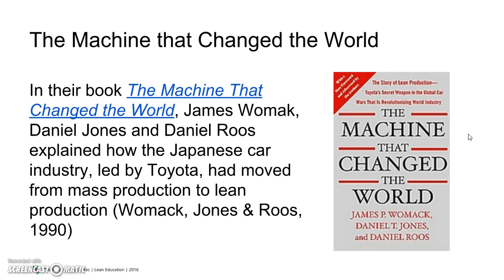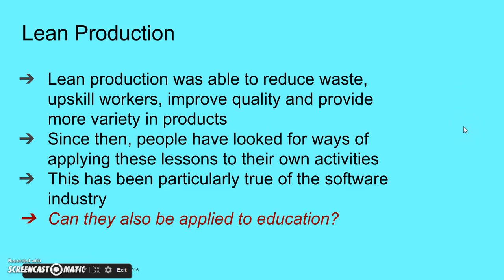The book, The Machine That Changed the World, by Womack, Jones and Roos, is a very interesting book about the Japanese car industry and how, led by Toyota after the Second World War, it moved from mass production to lean production. Now, lean production was able to reduce waste, upskill workers, improve quality, and provide more variety in products than was possible with mass production.